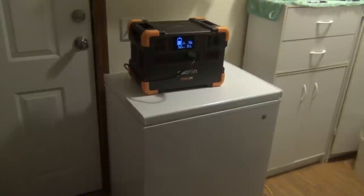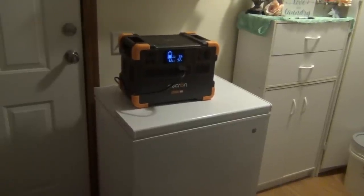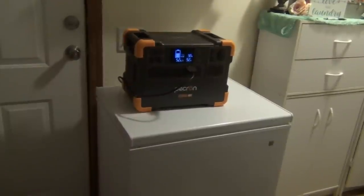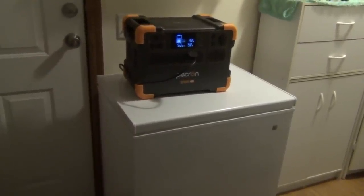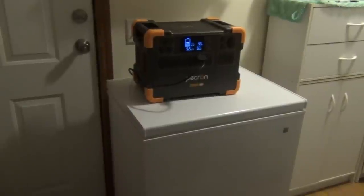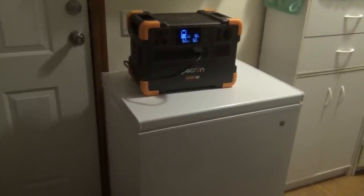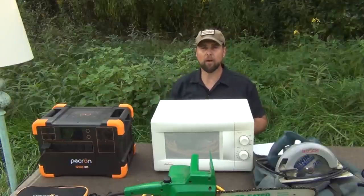And here we are testing the Pecron E2000, and it is running a small deep freeze and doing very well. During a long-term power outage, I would not be concerned about the refrigerator, as the deep freeze will do everything that I need. I can freeze ice and keep it in a cooler for things that I need to keep cold or just refrigerated, and then everything else that I need to be frozen will be kept in the small deep freeze.